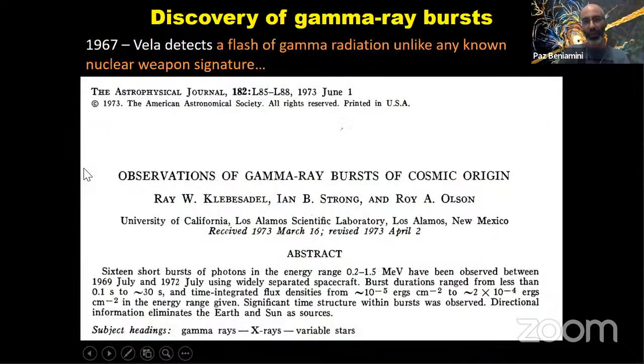So what they detected, an interesting thing that they detected, actually they detected several things, because they detected some flares from the sun, for instance, and other things. But a very interesting thing that they detected happened in 1967. And this was a very bright flash of gamma rays that was unlike any known nuclear weapon.